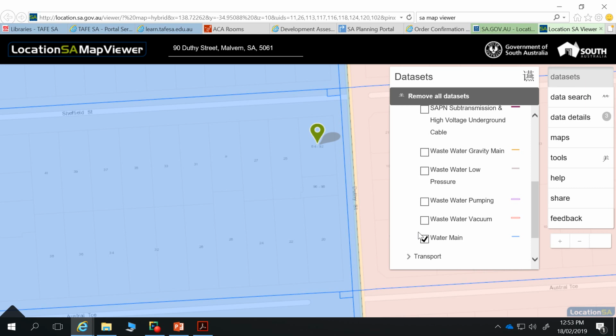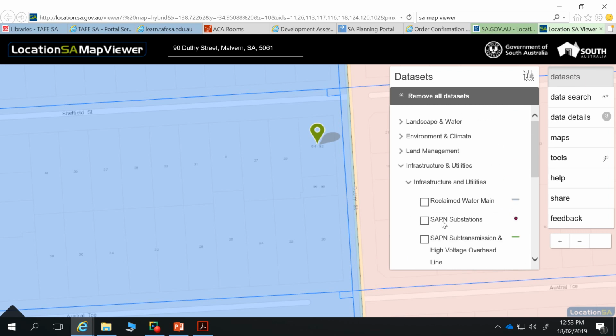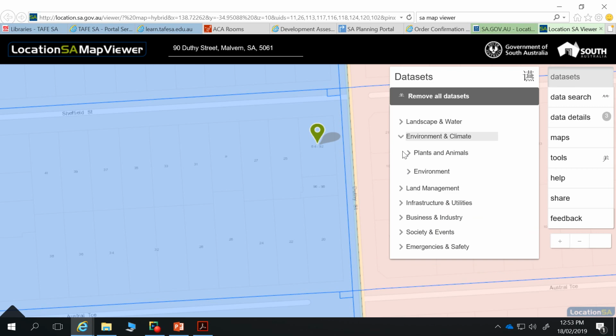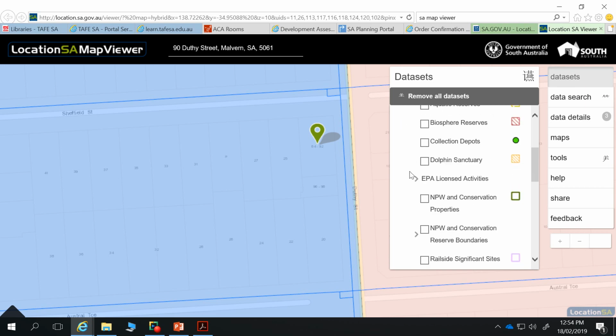Any other ideas what we might want to have a look for? Your wind category. Oh, somebody hasn't said one before. No one's saying anything, so wind category. Who wants to take ownership of wind category apart from Richard? All right, wind category. Thanks, Levi, that was great. That's an excellent suggestion. Where will we find wind category, Levi? Environment and climate. Possibly.